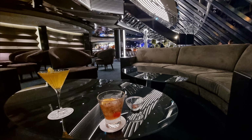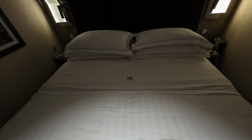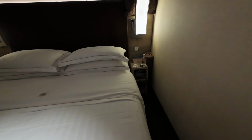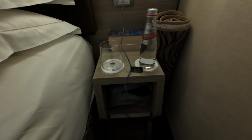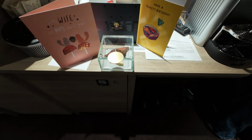Finally, we finished the evening with a passion fruit martini and an old-fashioned, before taking the short walk back to our cabin, which had been turned down beautifully with pyjamas laid out, glasses, water and chocolates beside the bed, and some very tasty treats in a little box.